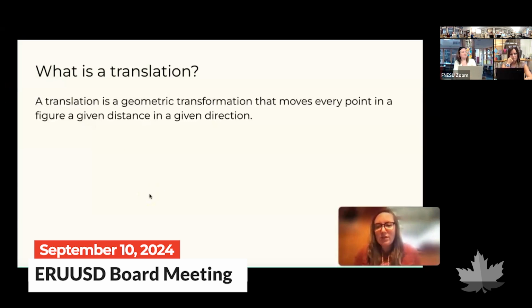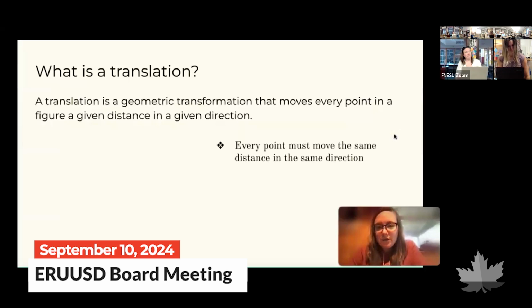So what is a translation? A translation is one of the first geometric transformations we are going to talk about, and it is a geometric transformation that moves every point in a figure a given distance in a given direction. So as you are doing a translation, every point must move the same distance in the same direction.